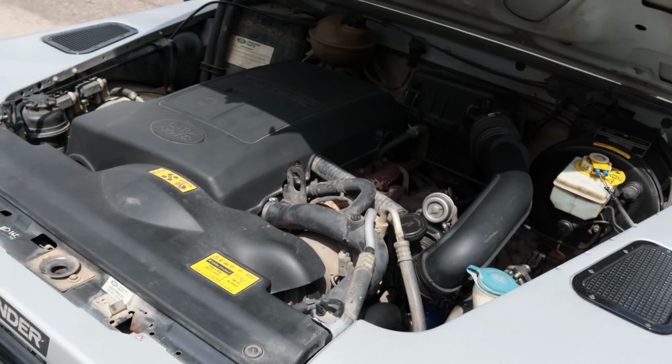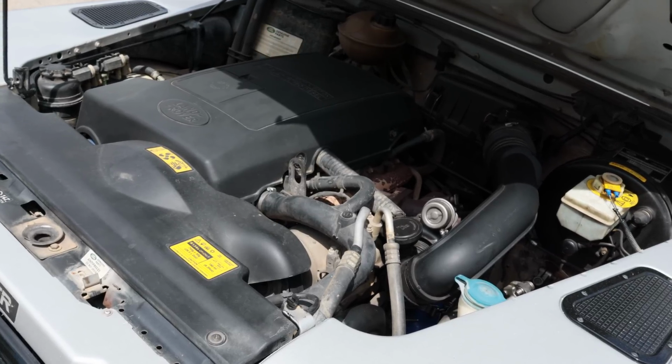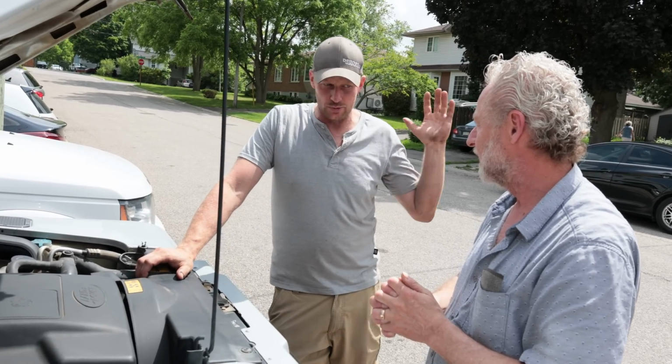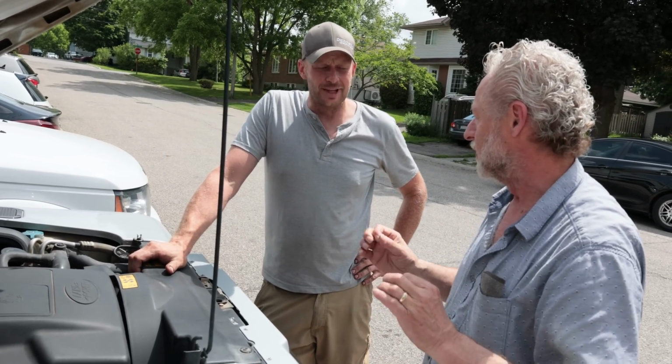Honestly, this is the first Defender I've popped the hood on. I've never seen a TD5. You're in that community, so you know where they are, they come to you. And driving through Dunnville, I've never seen one come through the town. Well, we avoid Dunnville.